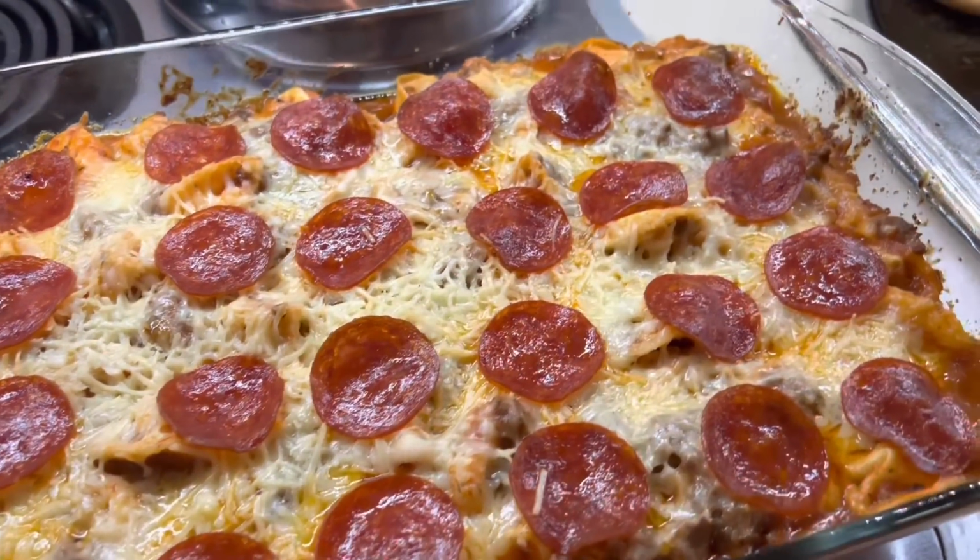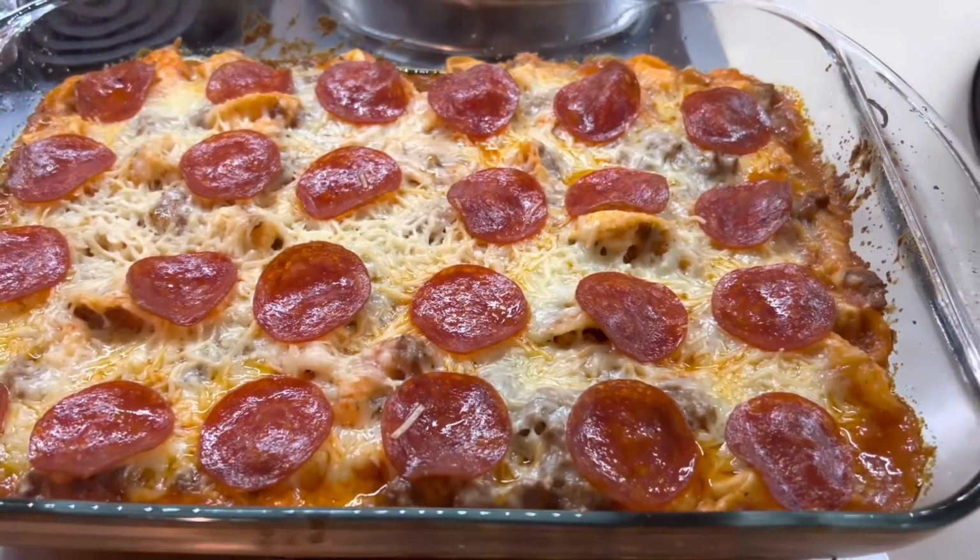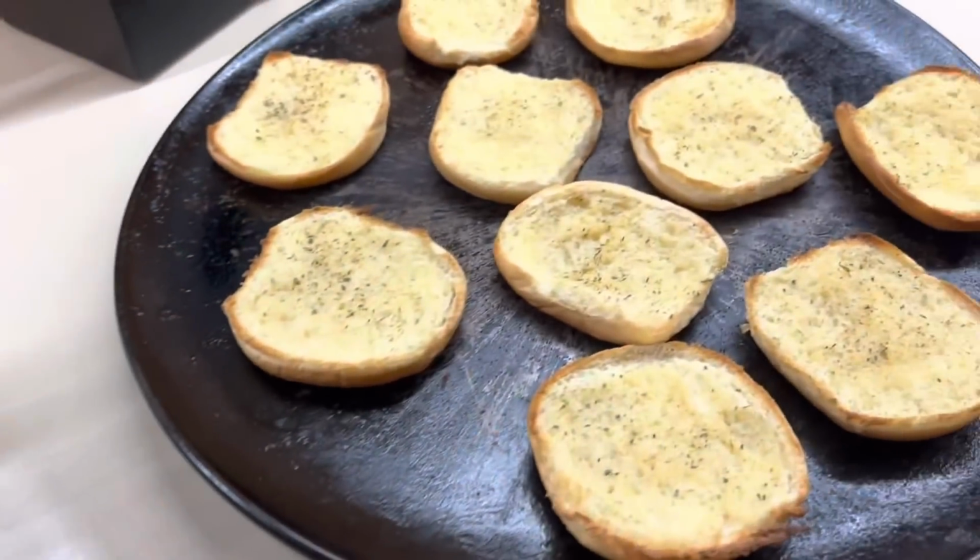Here's what it looked like after it came out of the oven. Like I said, this is a new family favorite. We really, really enjoyed this.